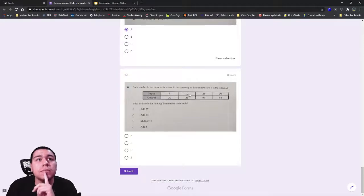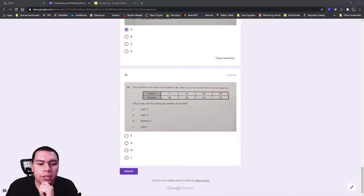Let's see if that pattern continues. 12 changes into 25. Who can tell me, is the number getting bigger or smaller? Kylie? Bigger. Bigger again. 28 changing into 41. Is the number getting bigger or smaller? Violet? Bigger. Bigger again. Last one, we'll see if the pattern holds. 39 turns into 52. Kylie, bigger or smaller? Bigger.